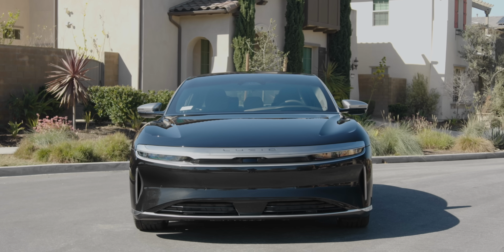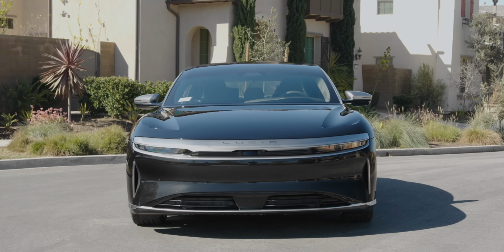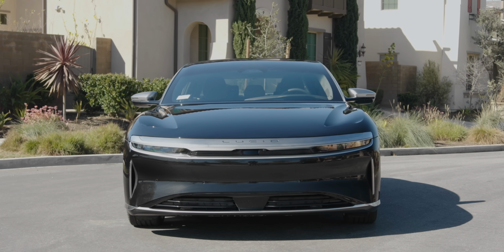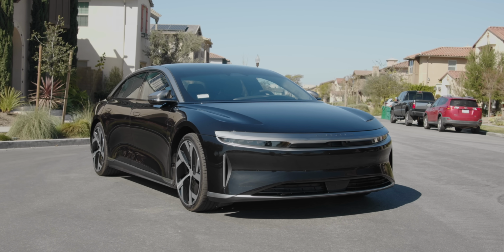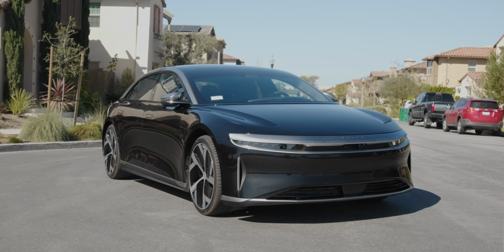And that's really what they're trying to do. They're competing, I don't think necessarily with the Model S, you're competing more with the Mercedes S-Class. And when you're competing against the best in luxury, you better bring your best.